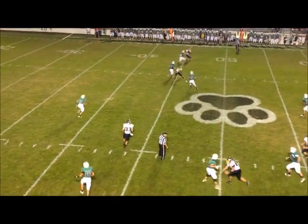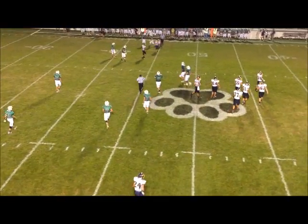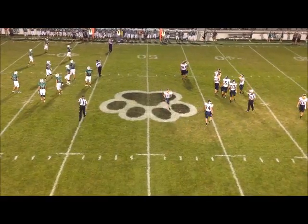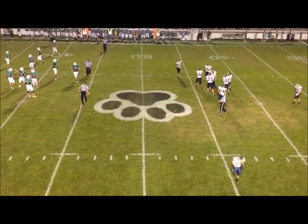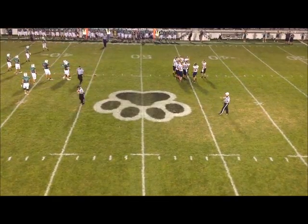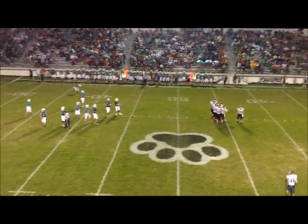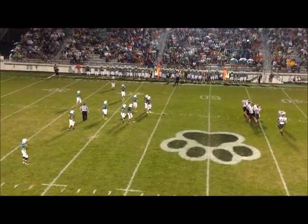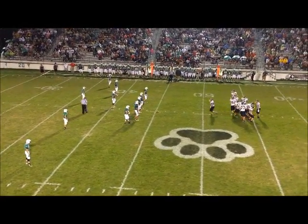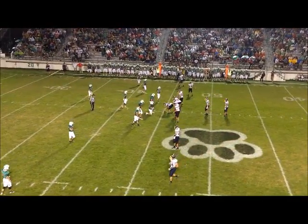Underbrink back to pass once again. Completes it to Kyle Girding. It's the 45-yard line of Celina. The Celina 45. That's going to make it a second down and three for OG Titans. OG moving the ball pretty well here on this first drive. Yeah, they come out with the pass, hit some quick hitters, and just moving right down the field. Second and three from the 45 for OG.